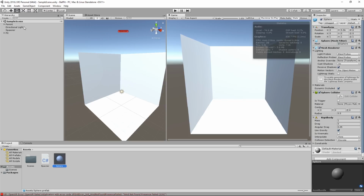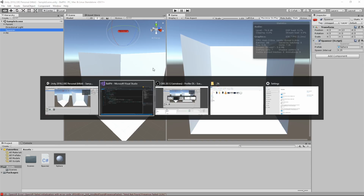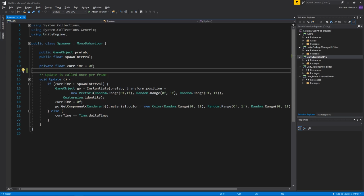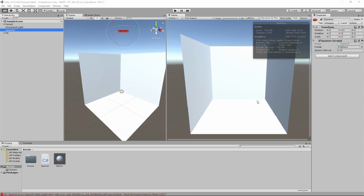Very simple. We have just one light in here so that we can actually see everything that's going on, since we're using lit materials and we can get shadows. And let's quickly dive into the spawner code. For the spawner, we need our sphere prefab, and we just need to set a spawn interval, which I'm doing here within Unity.